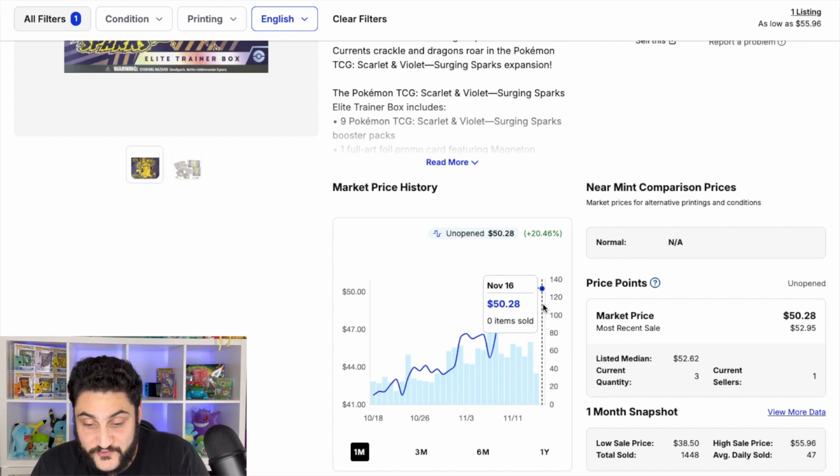You can still pick it up from GameStop for a relatively decent price, but if you go to your local shops, they are raising them, and they're almost at, if not more than GameStop prices right now. So just be cautious with that one. So the regular Surging Sparks ETB is currently going for $50.